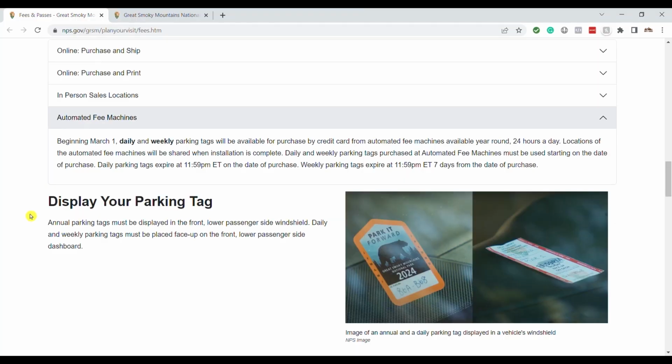The last thing to note about this parking tag is that you do need to display it in your vehicle at all times, regardless of your vehicle, if you plan on parking for longer than 15 minutes. So you'll put it on the lower passenger side windshield. You can see some pictures here of how to do that, but you will need to display it. So even if you're on a motorcycle or anything like that, you'll have to be prepared to either tape it onto your windshield or just make sure that it sits there nicely for you, regardless of the vehicle that you're driving.